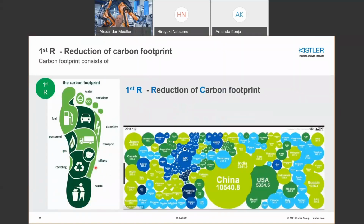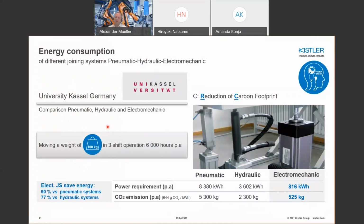If you go to the first R now, the carbon footprint looks like that. Most of you know that. For us, the electricity is important. What can we do to improve the carbon footprint through electricity? We do not need as much electricity as other technologies. That's why the University of Kassel did a benchmark test. They moved a weight of 100 kilograms in a first-shift operation of 6,000 hours a year, and then measured the power requirement.